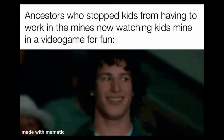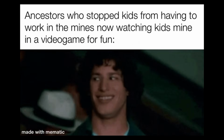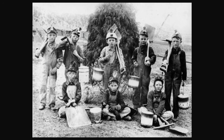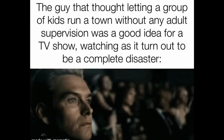Ancestors who stopped kids from having to work in the mines, now watching kids mine in a video game for fun. The children yearn for the mines. They literally cannot resist. I don't know why we took away their favorite pastime. I even had this strange desire when I was a kid. Now, not so much. I say if we really want to start being a country again, we need to let them have their fun.